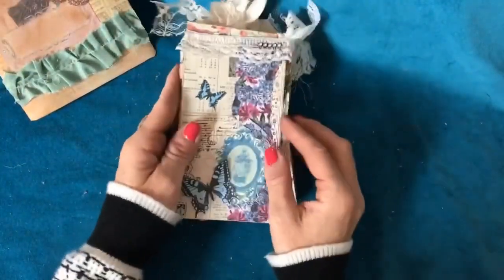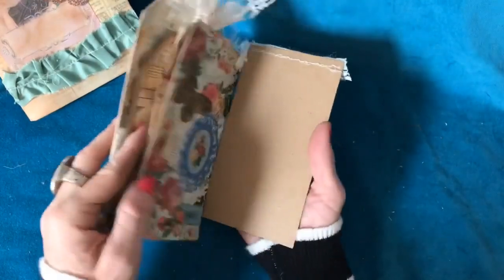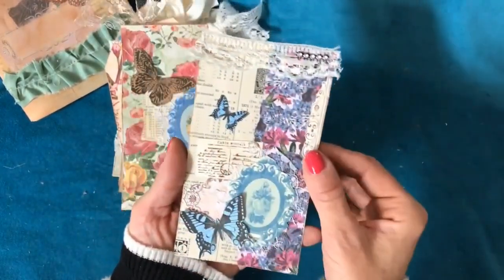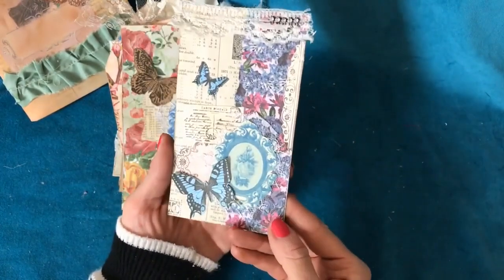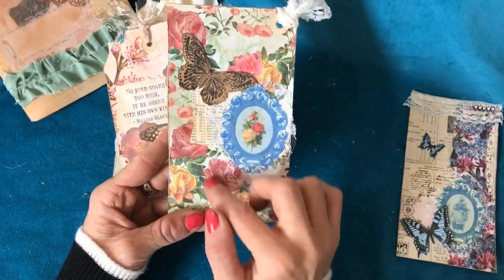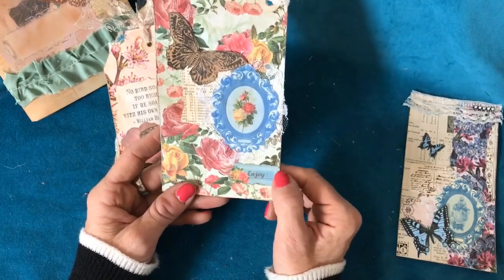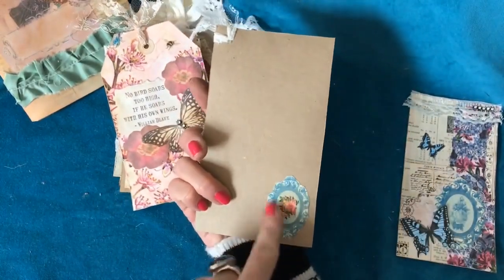So the first tag here is this little tag. I'm not going to show you all the backs of them, because on the whole they're all going to be plain because they're just tags. But this one here, you've got some vintage book page and then some patterned paper and then various elements layered up. You've got a butterfly, some lace and then some bling. Super pretty in all the lilacs and mauves and pinks. Then this one here, you've got again some decorative paper and lots of flowers layered up, a large butterfly, one of those gorgeous little oval rose cameo pieces, a little tag saying enjoy, and then some lace as a tab at the corner, and this one's actually got a little image on the back as well.